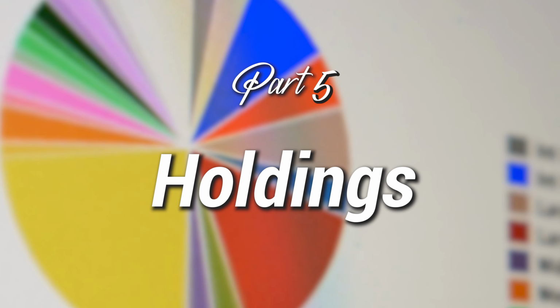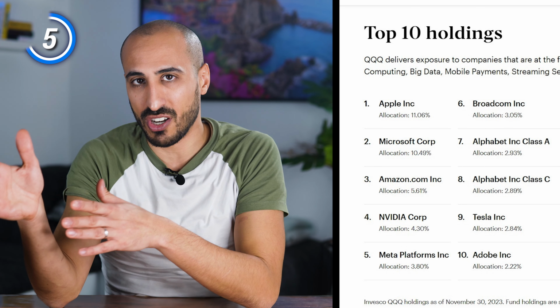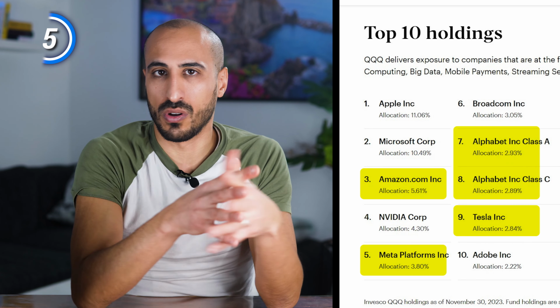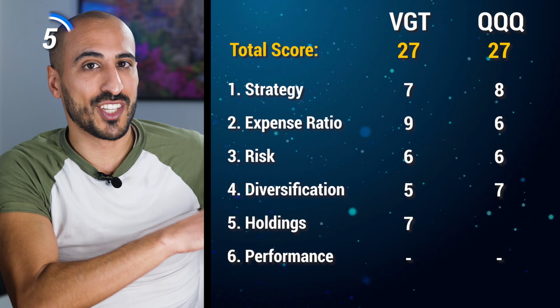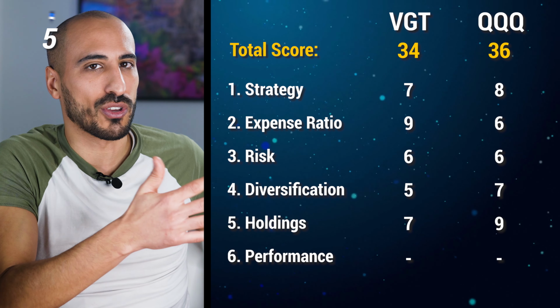Point number 5 are the holdings. VGT, as we've seen, has Apple, Microsoft, Nvidia, Broadcom, Adobe, and so on, with a total weight of the first 10 holdings of around 60%. QQQ is also heavy on tech, but it also gives exposure to consumer discretionary with companies like Amazon and Tesla, as well as communication companies like Meta and Google. So without going into more details on the holdings, I like the fact that with QQQ I'm getting not only Apple, Microsoft or Nvidia, but also these other great companies that I believe belong in everybody's portfolio. For this reason, I'm gonna give 7 points to VGT and 9 points to QQQ, bringing VGT to a total of 34 points and QQQ to 36.